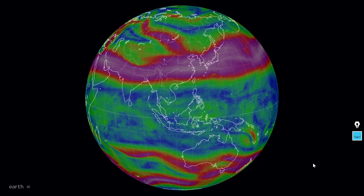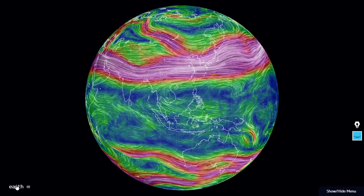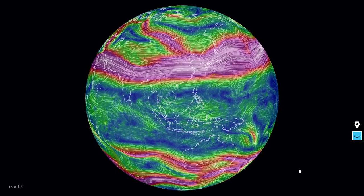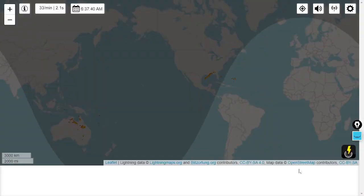Here are the jet streams of the Eastern world. We like to use nullschool.net. It's the 250 hectopascal winds, which show us where the jet stream's located. Doubled up jet streams over both hemispheres in the east.